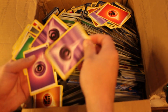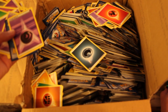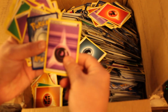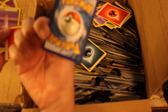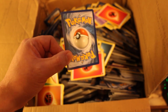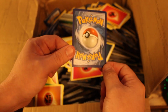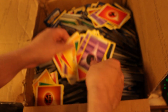Some of these are really neat. I haven't seen these kind before. Generations. Okay, Generations isn't super old, but it's XY era, and I haven't seen those before. I hope there's a bunch of these in there that aren't very damaged. This one, can we see that on the camera? Not really any surface wear, maybe a couple of tiny nicks of whitening on the corners. Not bad condition, that one.